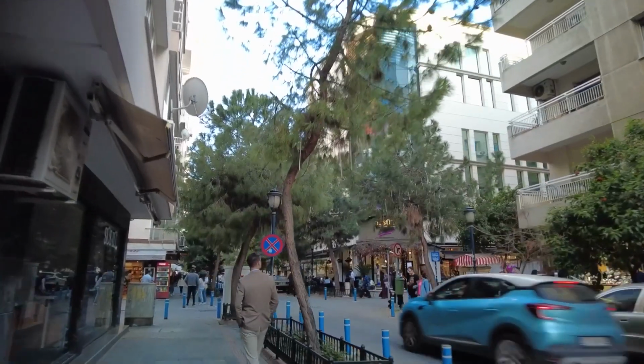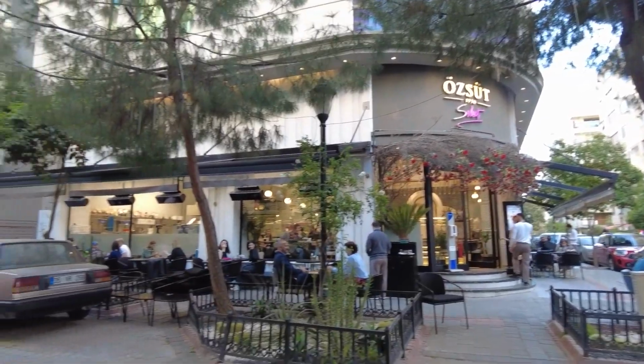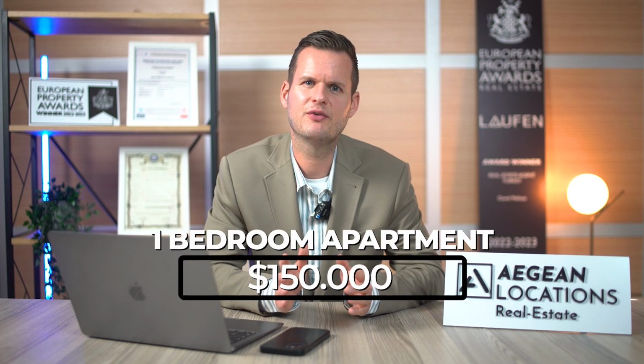The last neighborhood we are going to talk about is Alsancak. Alsancak is the most popular area of Izmir. It's the historical city center. The best restaurants and bars are located in this area. One-bedroom apartments start around $150,000 in this area.